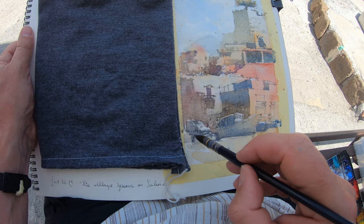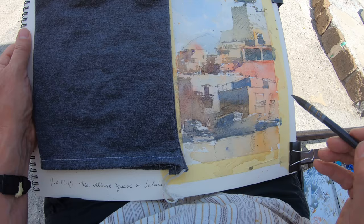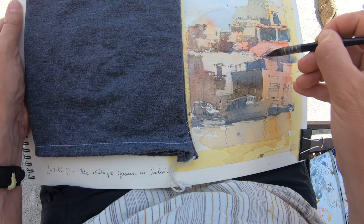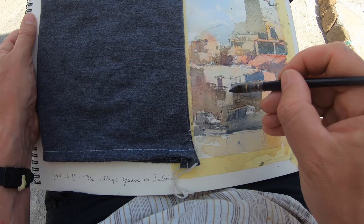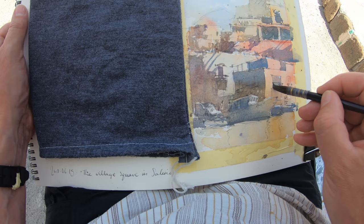So, too straight. I'll work on that later. Actually, I think I'll have to work on it pretty soon. So, this needs a bit more definition, I think. Just, I don't know what that is, but let's just say it's shadows. This isn't working either, so. Shadows.